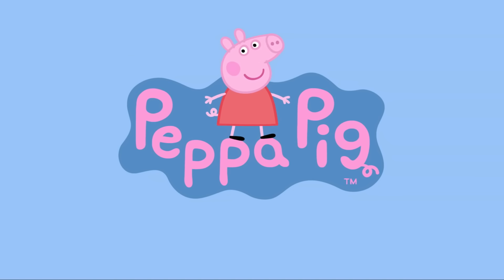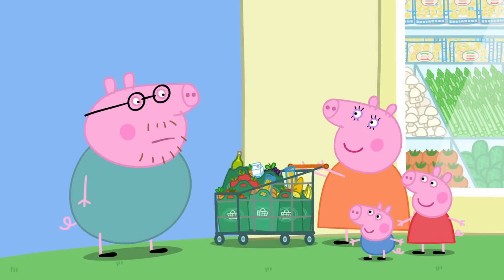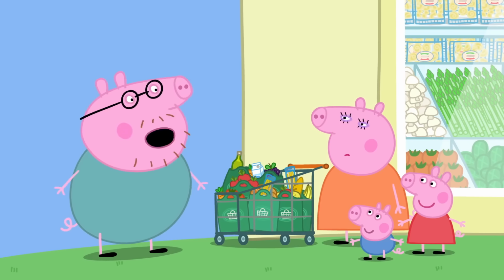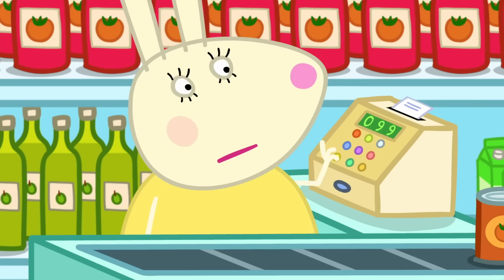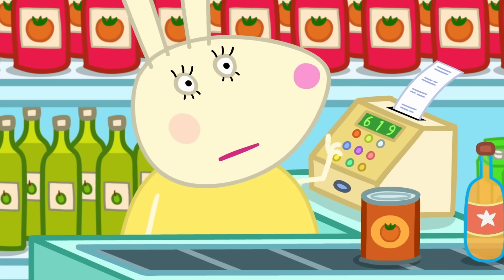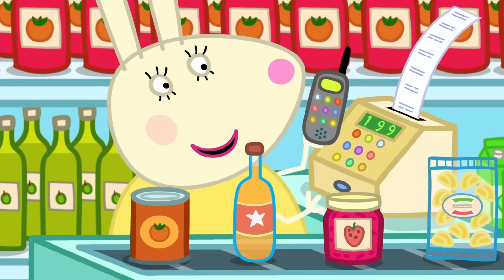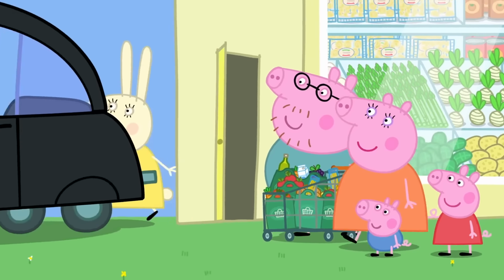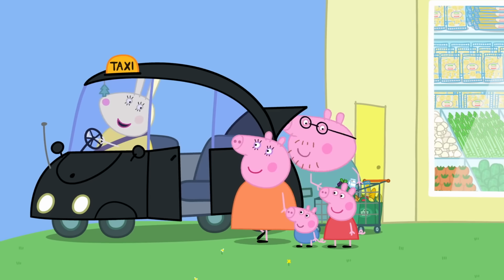That's a lot of shopping. It's everything on Granny Pig's list. Where's the car? I didn't bring the car. I didn't think you'd be buying so much. Oh, I'll call for a taxi. Hello, taxi service. A taxi will be with you shortly. Sorry, I'm just popping out. Back in a mo. Taxi service, where are you going? Granny and Grandpa Pig's house, please. Righty-ho, hop in.